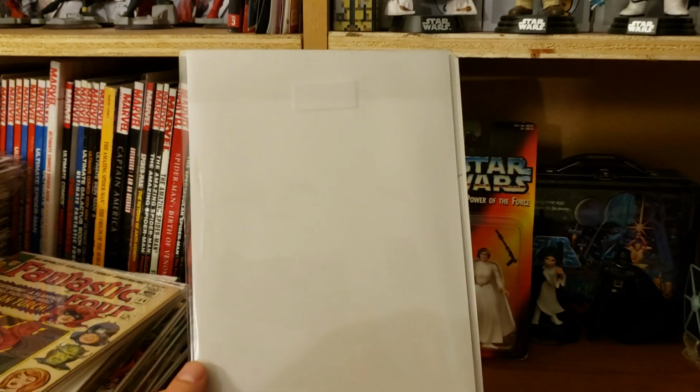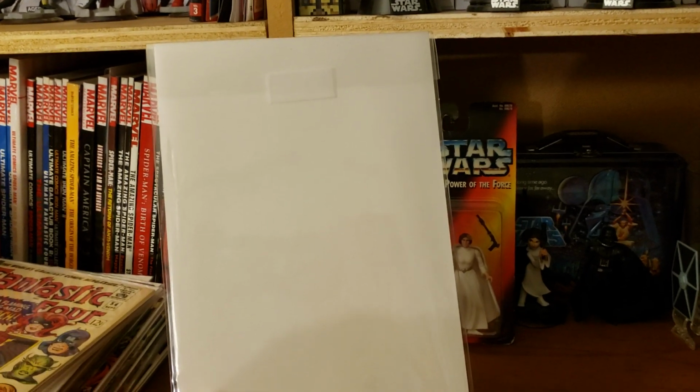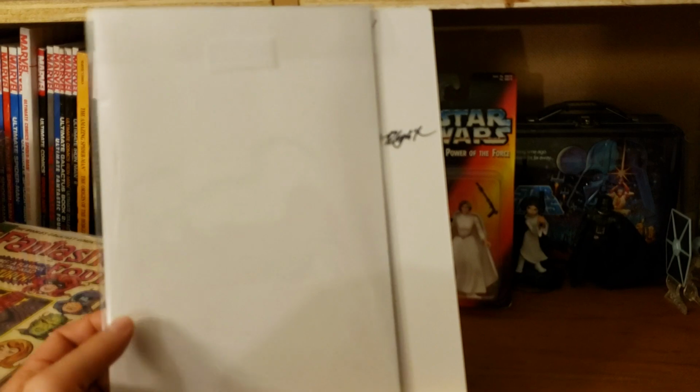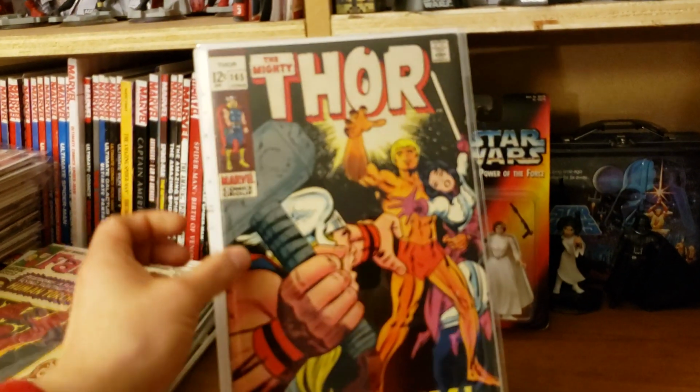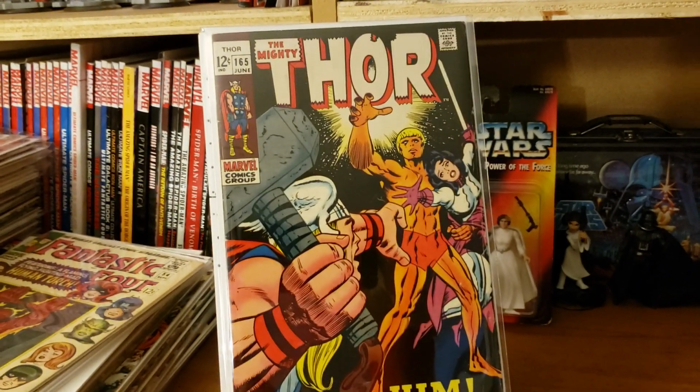I won it in an auction. It's off eBay. It came in a Mylar. This one was packaged extremely well. I'm super happy. And it is Thor number 165.